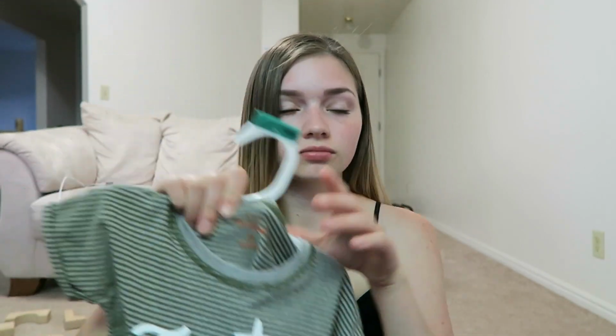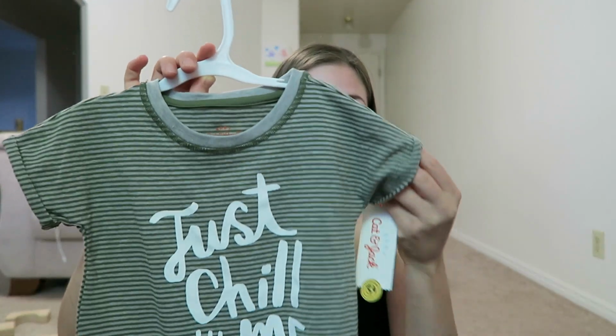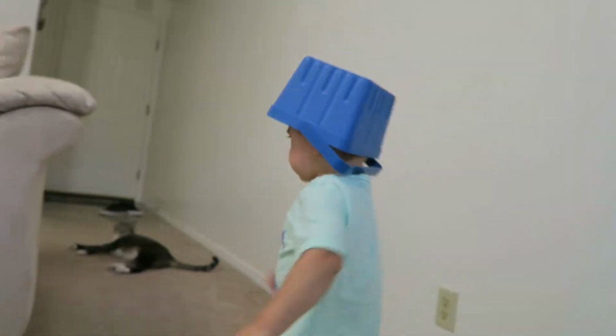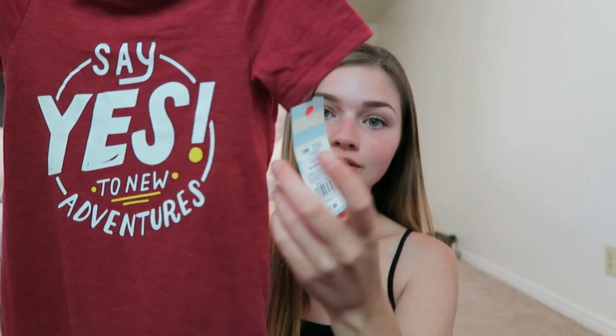So this is the first thing that I picked up and it is like hands down my favorite. Hendrix can still fit in like the 18 month stuff, which is kind of nice. Sorry, my bra is like poking out over here. It says just chill with me and it's just a one piece. It's made out of the Jersey cotton, so it's like super stretchy, super light. Oh, what are you doing? What are you doing? And then I got this one that says, say yes to new adventures. Super cute, love the colors. And then the bottom just has like a striped pattern down there. So it's really cute again. It was only $7.99, which is awesome.